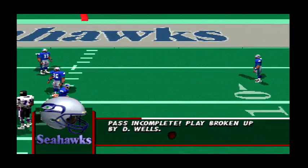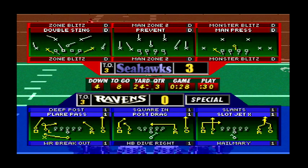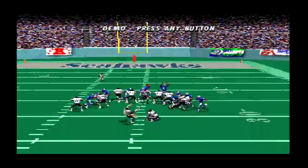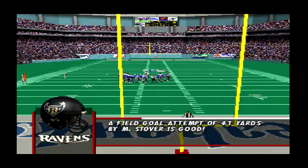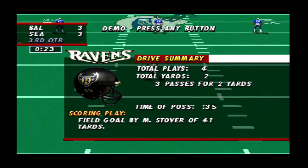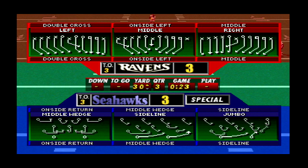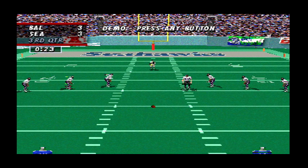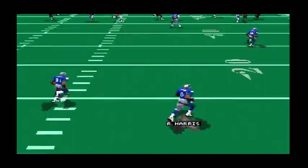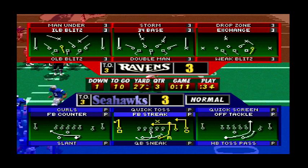Incomplete. So it's 4th and 8 at the 24. It's good. Here's the story on the scoring drive. Stover gets set to kick it off. So it's 1st and 10 at the 27.